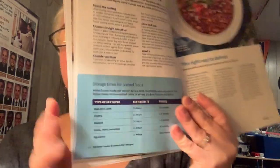Tailor recipes for slow cooking. Slow cooker frequently asked questions. Instant Pot know-how and Instant Pot frequently asked questions. Because we all have these questions. Air fryer basics. Air fryer frequently asked questions. The best part, leftovers. Storage times for cooked food. This is a big thing. How long can you keep something? Sometimes people keep things way too long. Not good for the tummy.